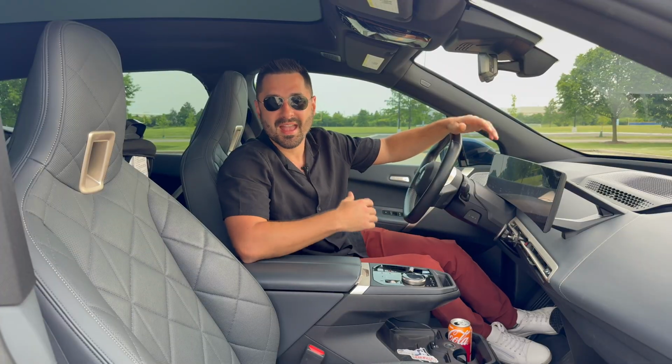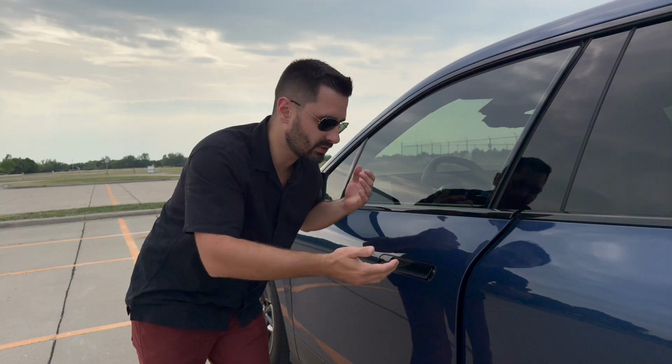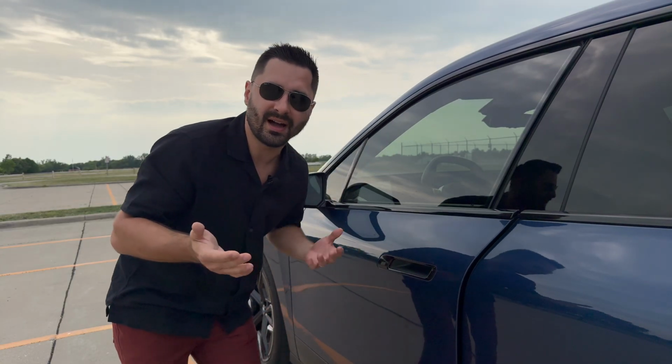Everything else feels very premium here except for one thing. I find that the doors are slightly clunky. There's like 4 actions, like ka-chunk, ka-chunk, ka-chunk. Look, close it again. I don't know, it just doesn't feel premium when you open it.